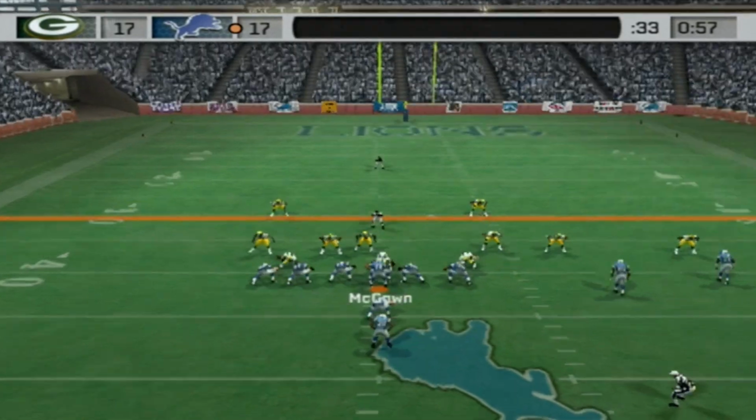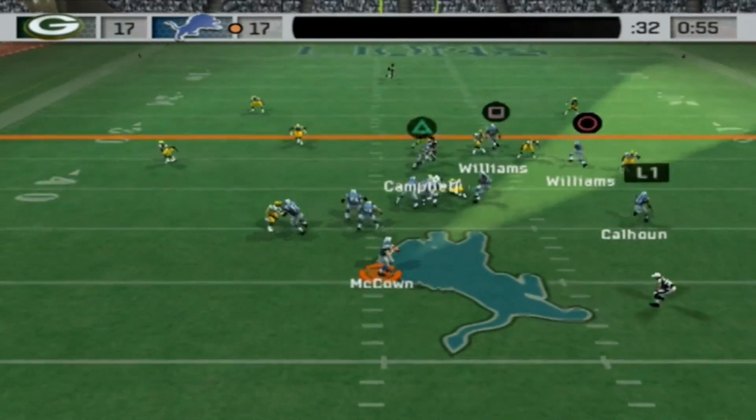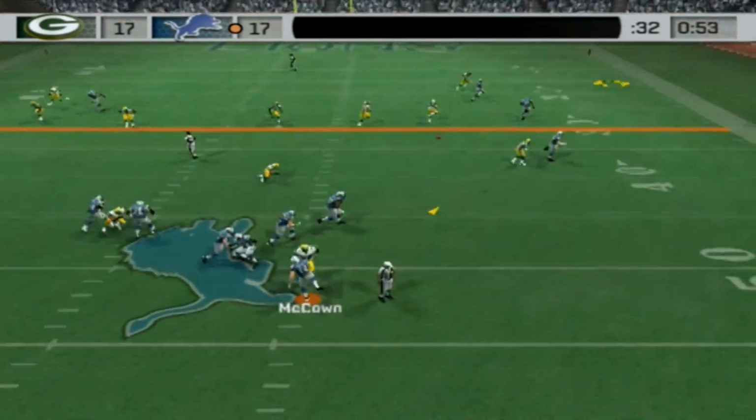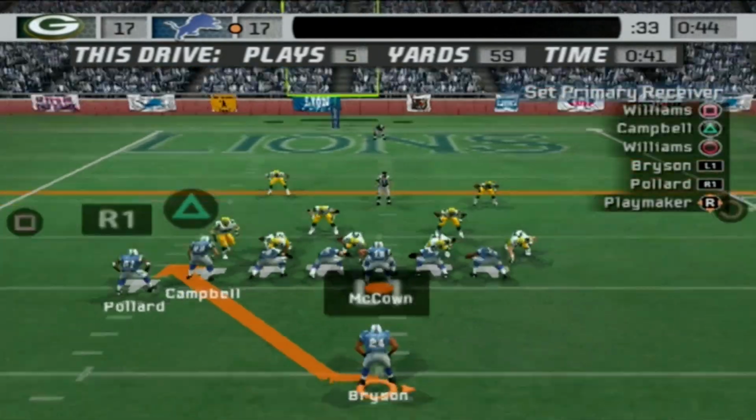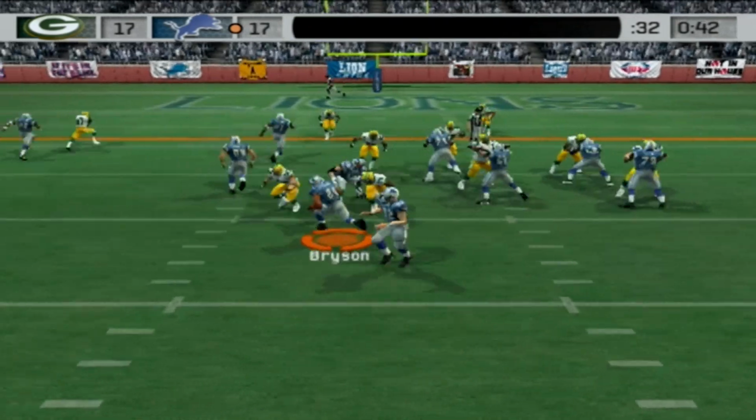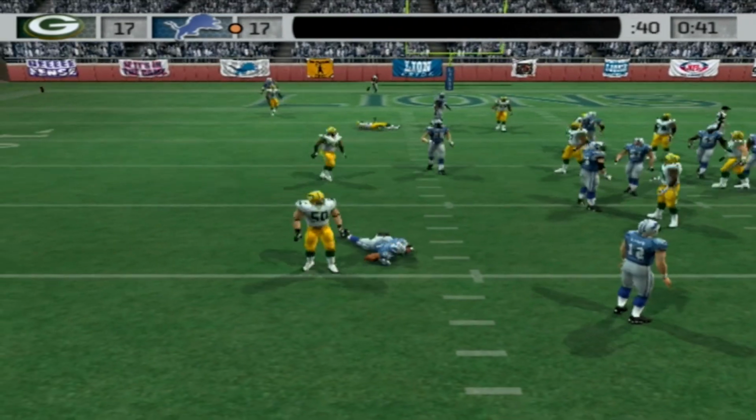He gets a little bit of redemption for his earlier drop, but now we face a 3rd and 10. McCown with some time to throw. Throws right side, and it's caught by Roy Williams this time. We're doing a great job of getting down the field here, and now here's a handoff to Bryson. He gets blown up in the backfield.